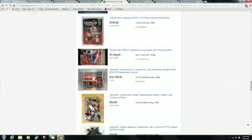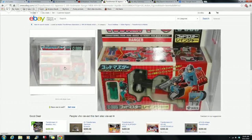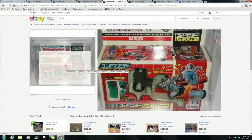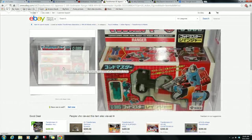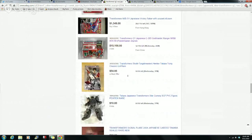Holy crap. I get no $1,400 for it. Yeah. Ranger, 15 grand. Oh, it's actually got bids too. It's AFA graded. Damn. Oh my goodness. Shoot, I should have got mine graded instead of opening it up. I should have just got it graded. I didn't know I could get that much for them. Damn.